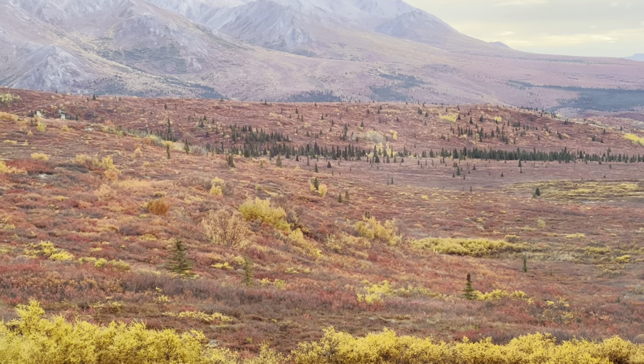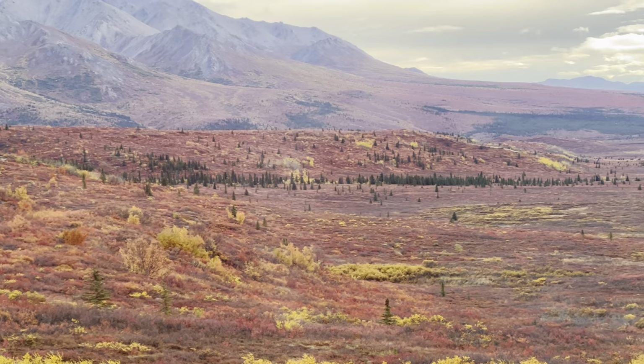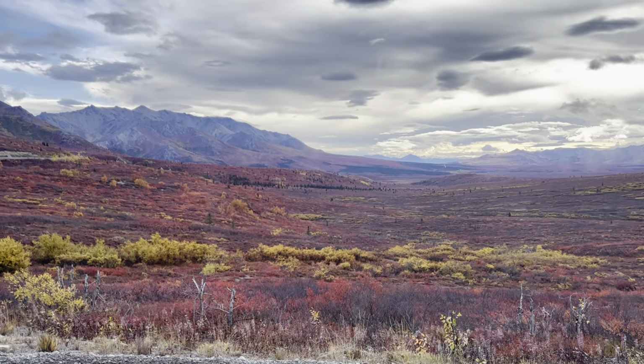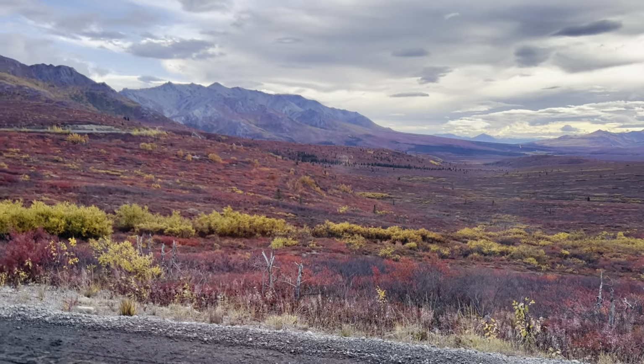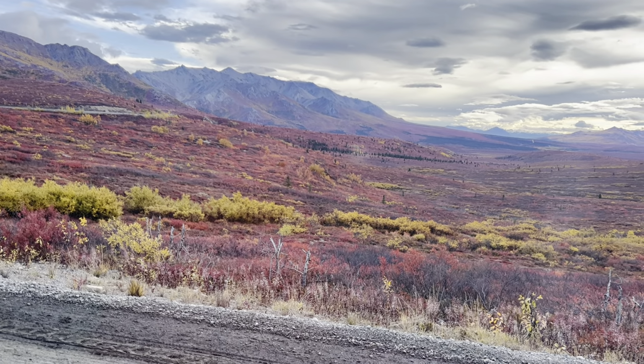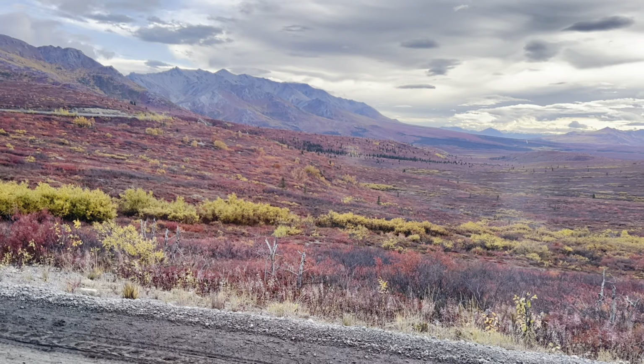Anytime we have a stop, too, on a big, broad landscape like this, it always pays to take advantage of that moment to scan for anything moving out there. Those white-tailed caribou. No self-respecting moose would have a white tail.